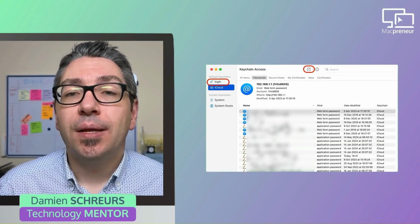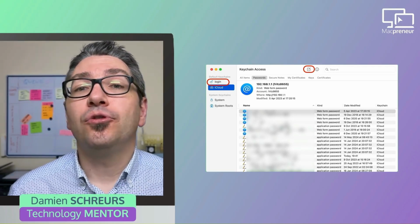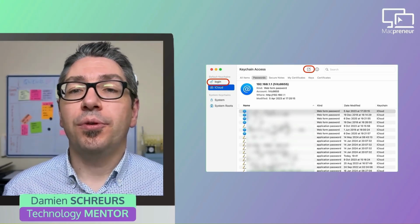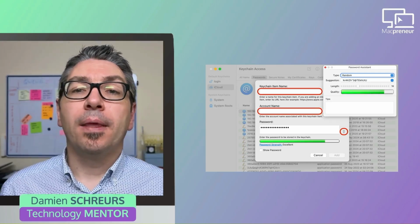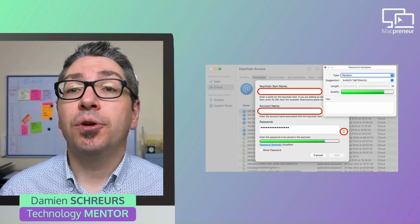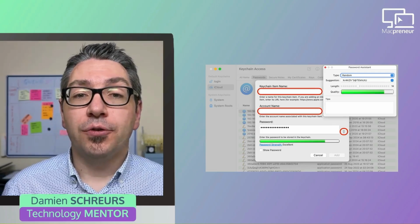On the left sidebar, you would select the login keychain, and then in the top toolbar on the right, you would click on an icon that looks like a square with a pen in it. This will initiate the creation of a new item. At the top, there is a field for the name, and if it's an online service, this is where you will put the login URL. Otherwise, you can type the name of the service.